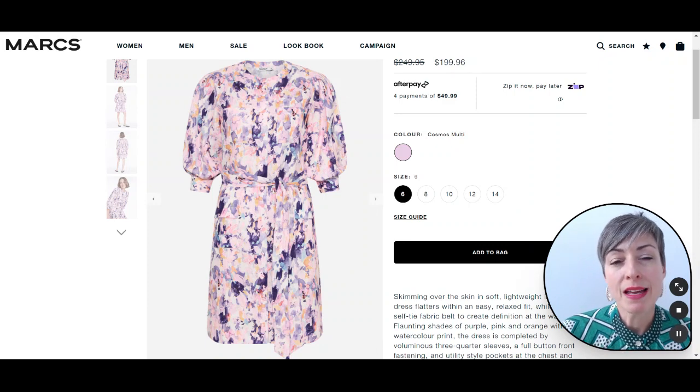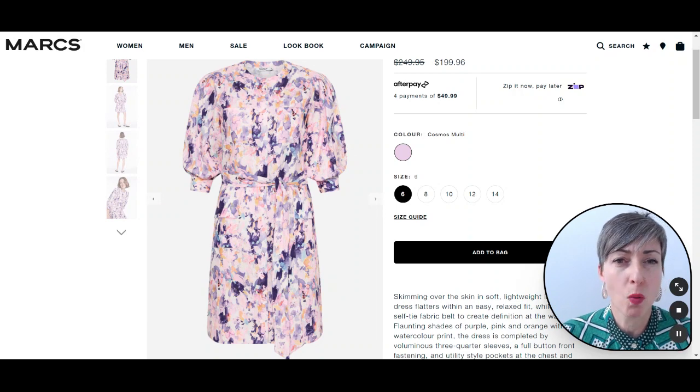With this one, I would recommend just playing around with sizing a little bit. We found today that one of my friends, she really needed to go down a size in this dress because there is a little bit of fabric, especially around the waistline.